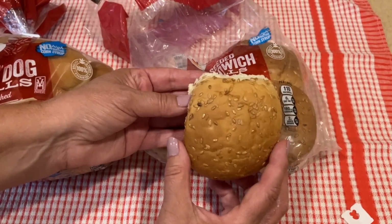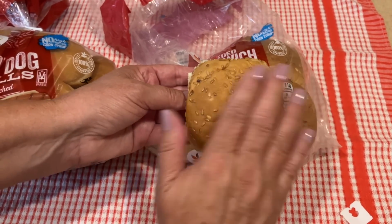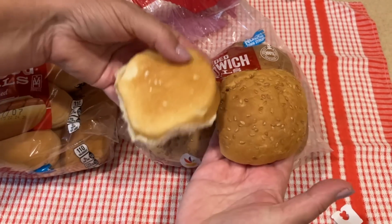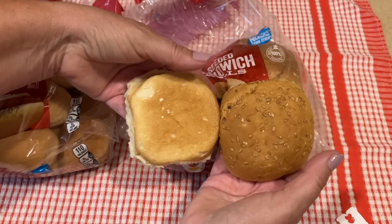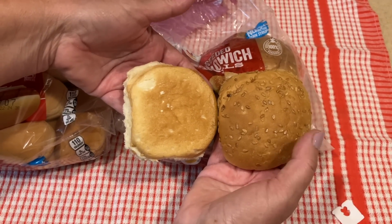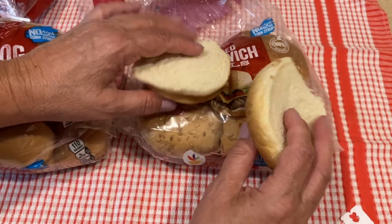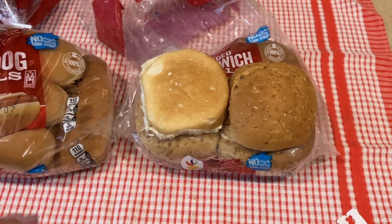What I love to do with these little sandwich rolls is make mini pizzas. I'm going to give you a tip. You can flatten them if you want, but I would do them this way. Put the sauce and the cheese on this side because this way they don't get soggy. When you make mini pizzas on this side, they tend to get a little soggy. If you do it top up and bottom up, they stay nice and crisp and delicious.